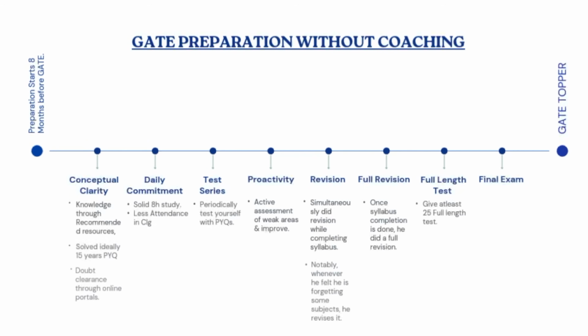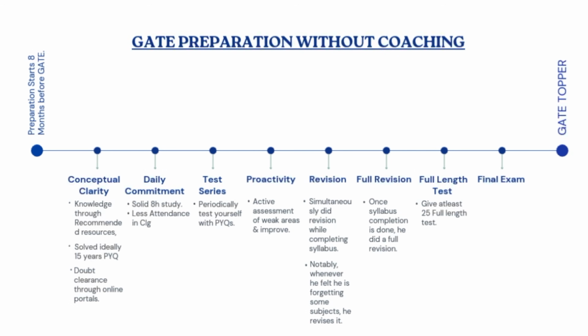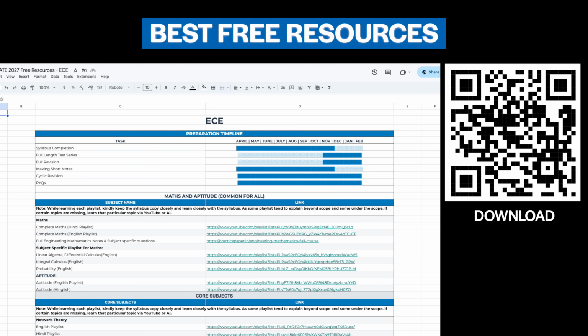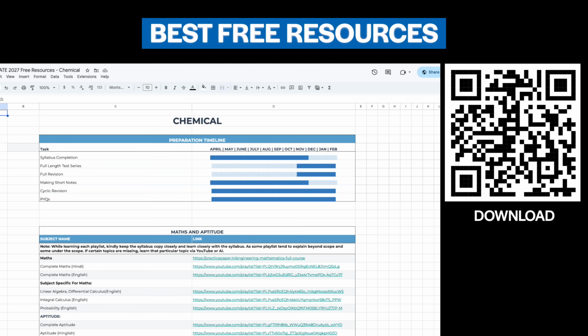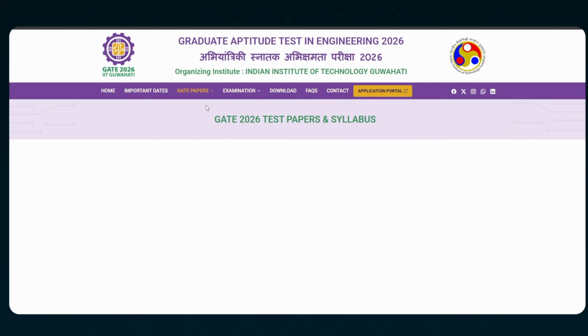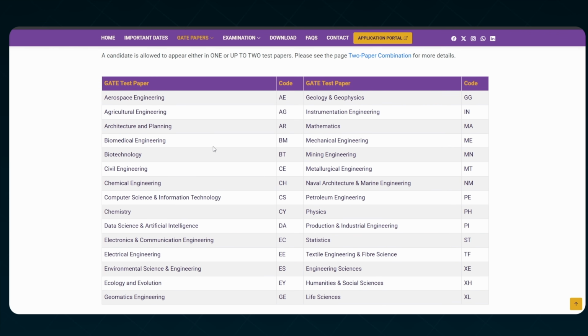Today, I will share a simple preparation strategy that's proven to maximize GATE scores of students without coaching. Along with it, I'll share the best free GATE resources required for complete preparation for all streams. Step 1. Subject sequence. Let me give a GATE syllabus overview and the proven best subject sequence for all streams.